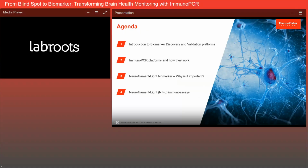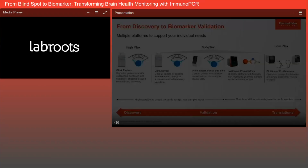Today's agenda is introducing the biomarker discovery and validation platforms that we offer, ImmunoPCR platforms and how they work. Our focus will be Neurofilament Light as a biomarker and why it is important. And then we will focus on the Neurofilament Light immunoassays.